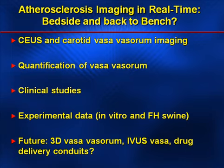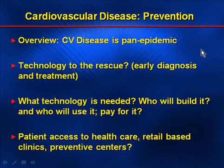On to atherosclerosis and imaging in real time. I will present a series of slides and movies showing bedside and then back to the bench. Contrast-enhanced ultrasound and carotid vasa vasorum imaging. We will then move to quantification, clinical studies, experimental data, and future uses. To begin with, cardiovascular disease is in fact pan-epidemic.